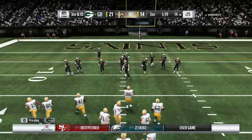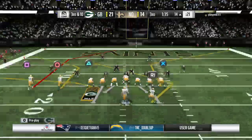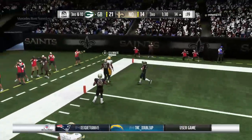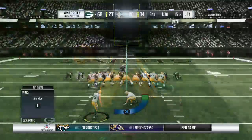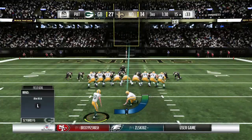Big play coming up. Here's 3rd and 10. I would expect to see some pressure here. And the blitz does come. And he will get this into the end zone. Touchdown, Green Bay. In for the score. And the Packers add 6 to their lead.